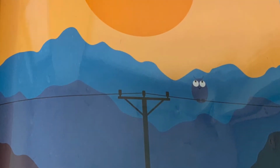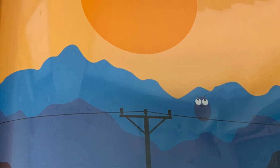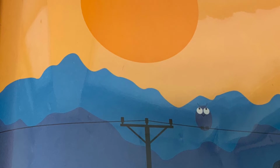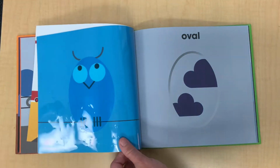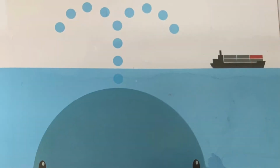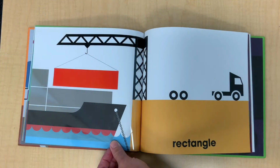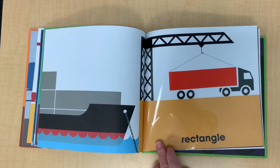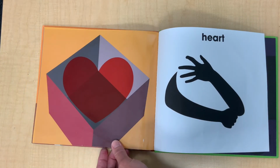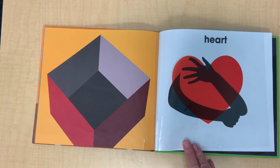An element from one page spread always appears on the next one. Notice the owl on the telephone wire on this page is featured in a close-up on the next one. We see the item in a plane, on a train, traveling through different landscapes and over water, in a container ship, and then onto a truck. Finally, it arrives, and inside is a heart.